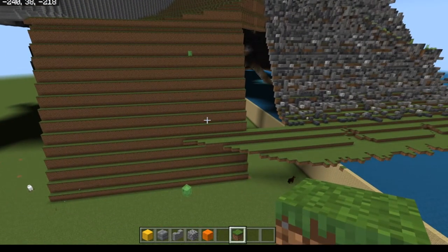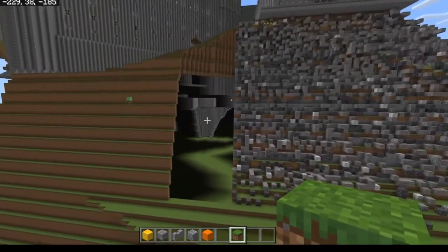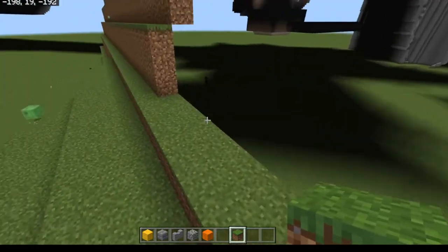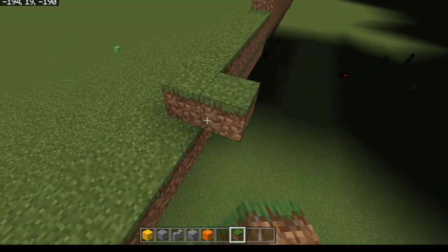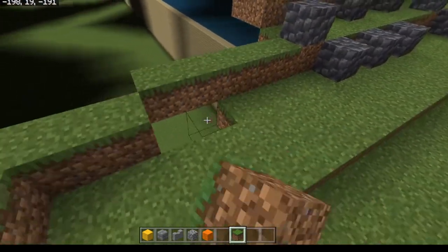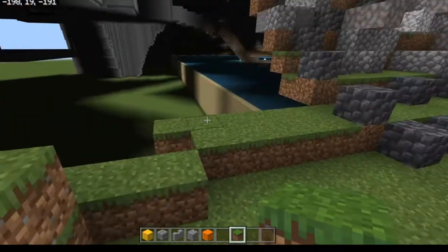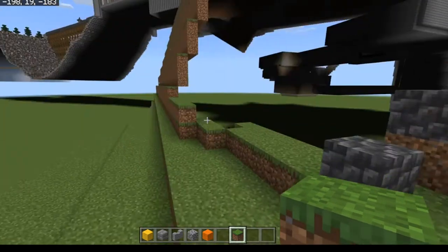So what else we've got to do is kind of bridge that bit together. Shall we try and tackle that now? It's only a little bit. Just kind of bring it in to meet as much as we can. And then put one thing underneath there. Not going to be perfect, so it is going to be a little bit fiddly. I'm going to have to do something like that up there.